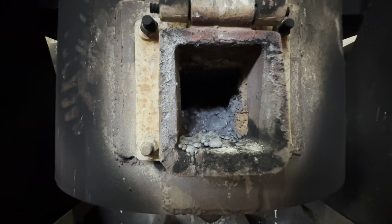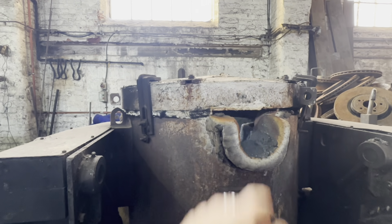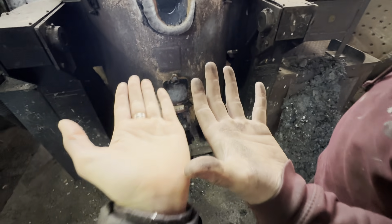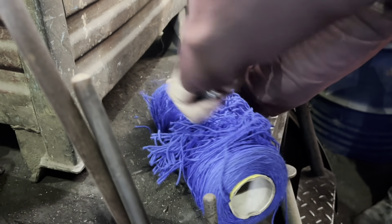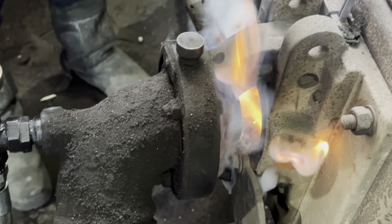Careful, it might be sharp. Don't hurt your dainty hands. Dainty? Yeah, I suppose they are quite dainty. And in comparison, Sam's just got sausage. He's got proper sausage fingers. He has. He's got to stand here for like 5 minutes with that.